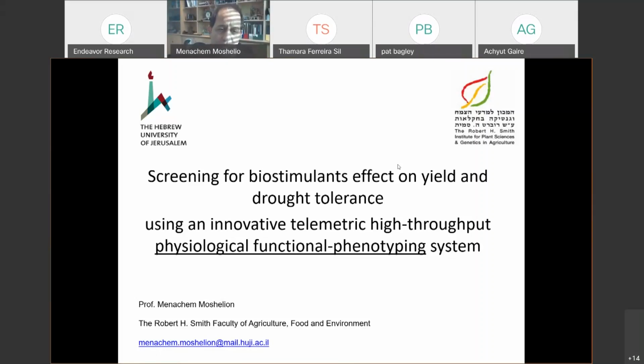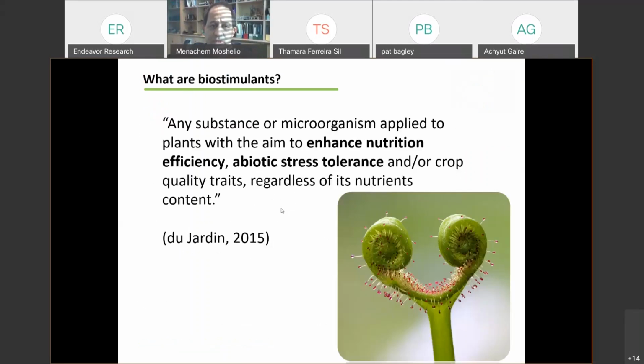I'm a plant physiologist, and my main research is to study the plant-environment interaction, in particular crop plants, and in particular I'm studying stresses and nutrients. Today I want to talk to you about research we did studying biostimulants and a novel telemetric system that we have here, so we can make a physiological phenotyping, or as we call it, functional phenotyping. So first, a few words about what biostimulants are.